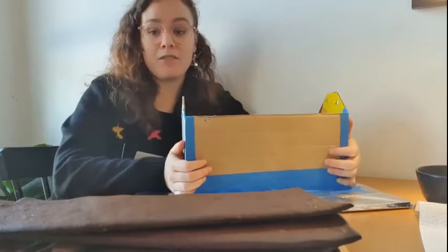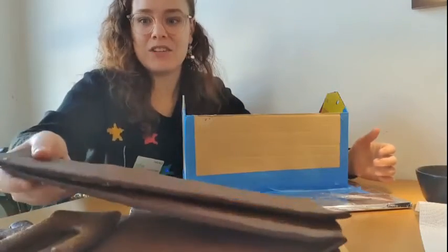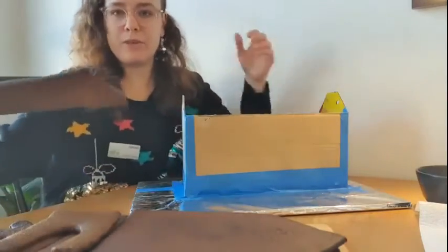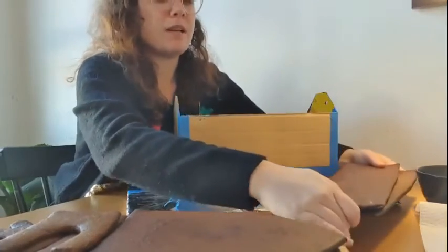I'm going to start with my 4 walls. I think that's probably what you need first, isn't it? Now these are my roof pieces. Oh gosh, just be very careful not to drop these. I don't have enough to make another batch.